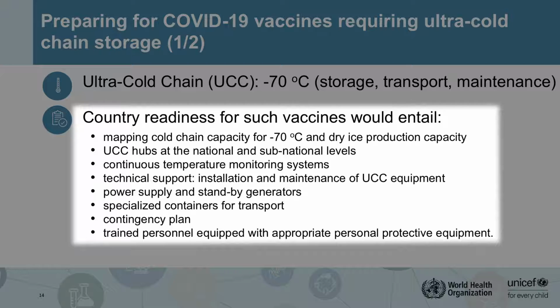Technical support for installation and maintenance of UCC equipment is available. Power supply and standby generators are available. Specialized containers for vaccine transport are adequate. Contingency plan is in place and tested, and concerned personnel are trained and equipped with appropriate personal protective equipment.